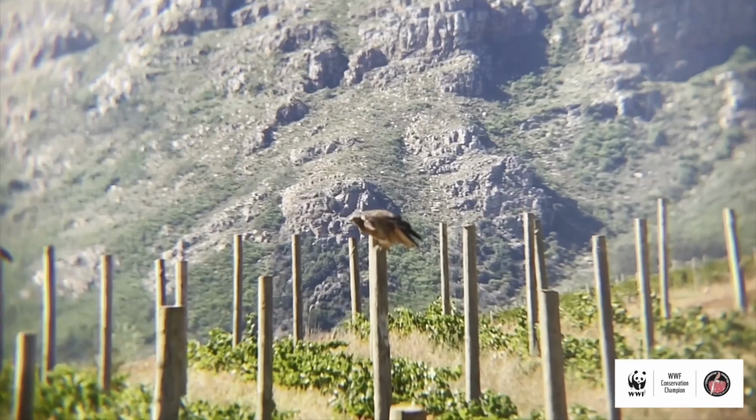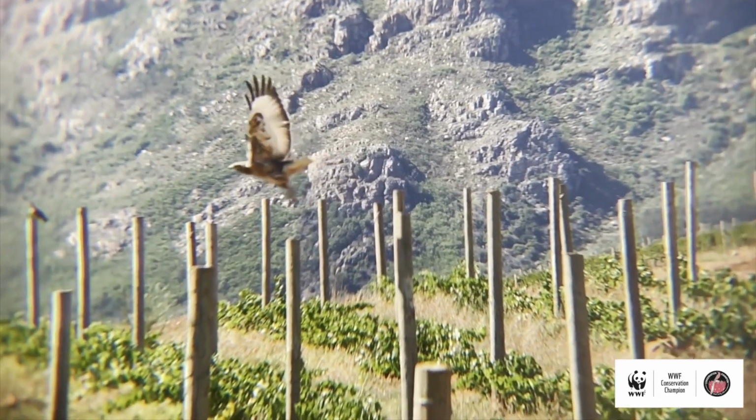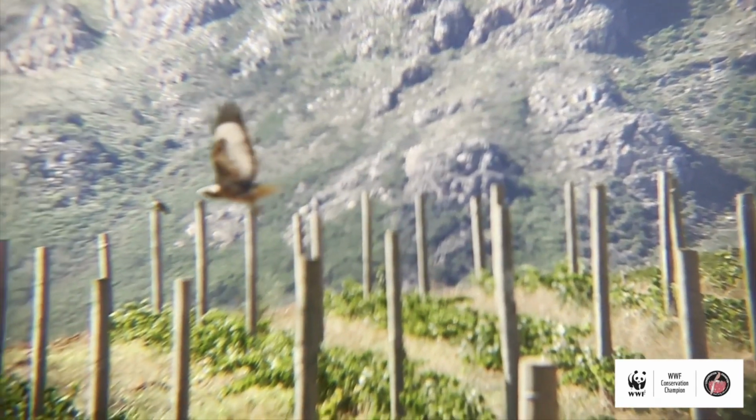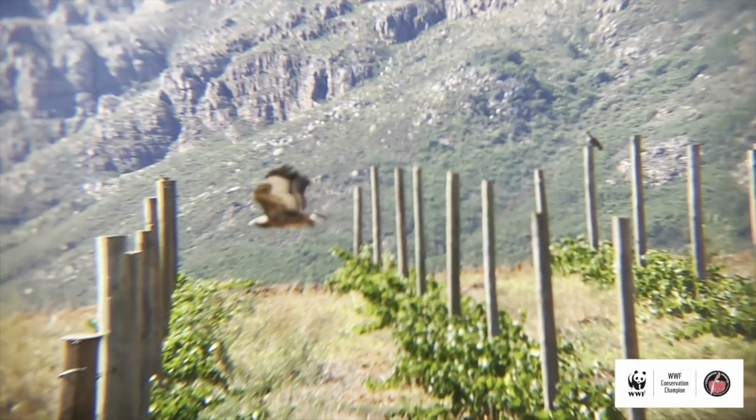All of these corridors of fynbos and indigenous vegetation have led to a massive increase in the number of birds that we have on the farm, and a lot of those birds are predator birds. They take out some of the issues like mice, for instance. They prey on the mice in the vineyards, which eat the roots. Which really leads into our philosophy of regenerative farming. And maybe Christo, tell us a little bit more about that.